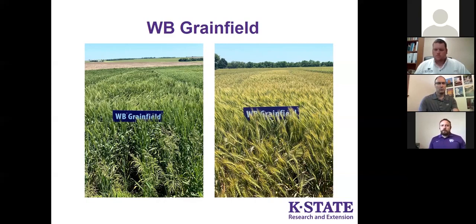Maturity-wise, Grainfield is going to be more of a medium to medium late heading, but it goes through the grain filling period quite fast, and so it finishes more as a medium early variety. And again, it all depends what you're comparing to. As we go to the west part of the state, Grainfield becomes more of a medium to medium early variety, and in central Kansas, it's more of a medium, perhaps even a medium late, comparatively to the other varieties that we have around it. You can see their height; it's a medium tall variety as well.